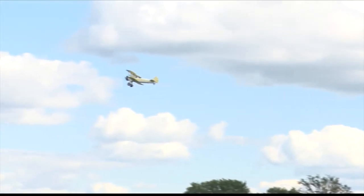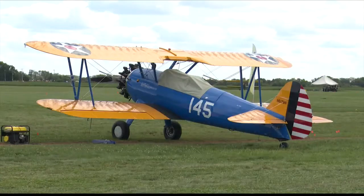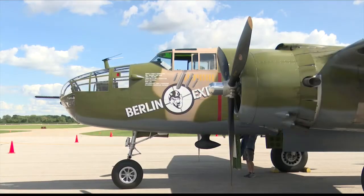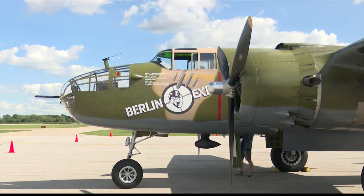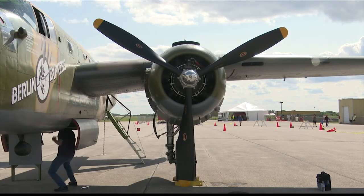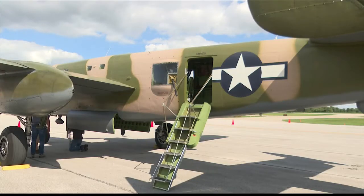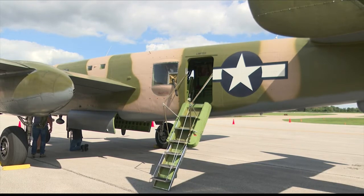The annual Galesburg Stearman Fly-In is celebrating its golden anniversary. New this year is a World War II-era B-25 Mitchell plane, supplied by the Experimental Aircraft Association from Oshkosh, Wisconsin. It's like stepping back in time. You know, we get to share the experience of what it was like for people fighting the war during World War II. The plane was commissioned in 1944 for World War II and delivered in early 1945.